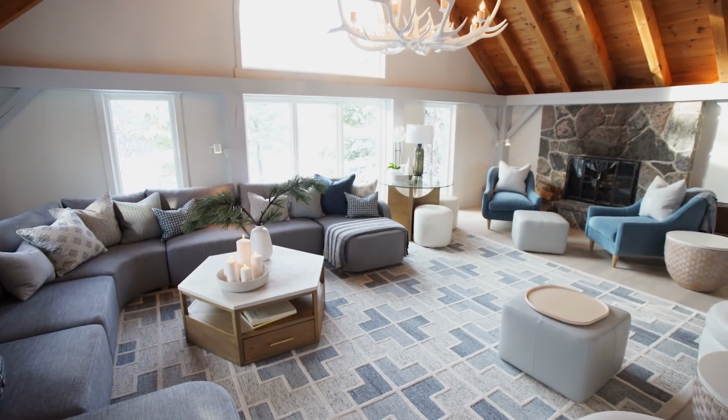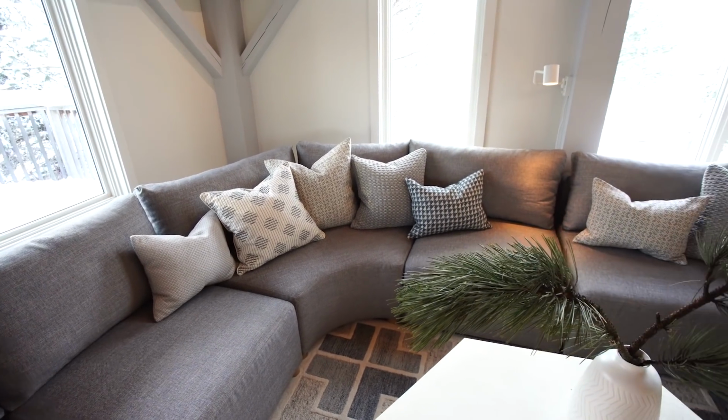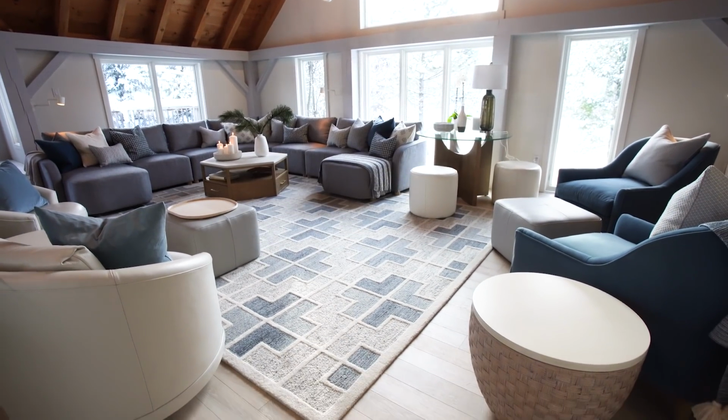Let's talk about the living room layout, because trying to make a room work for as many different functions as possible is always a challenge. So what's the right layout? Well, my goal was maximum occupancy. And now that we're done, there is room for 15 people to sit comfortably and perch in this living room.